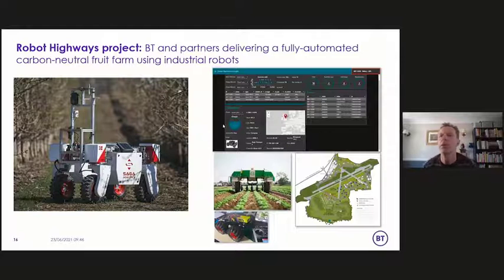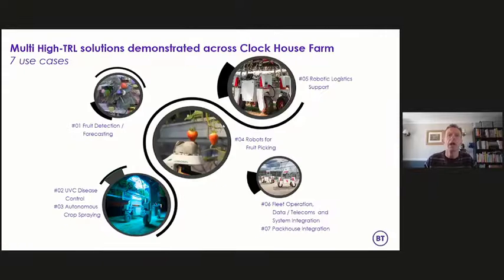Robot highways. This is a project that we're running in BT with a bunch of partners, a collaborative project, which I'm really excited about, actually. We're aiming to deliver a fully automated and carbon neutral fruit farm using industrial robots of the sort you can see on the left of your picture there. And those robots are going to support multiple use cases across the farm, everything from fruit detection and forecasting the harvest that is going to be delivered in a given year, to disease control and automatic crop spraying in a precision agriculture way, fruit picking, logistics support, fleet operation and packing. So the robots will take the fruit ready to be packed, ready to be taken away by the hauliers.